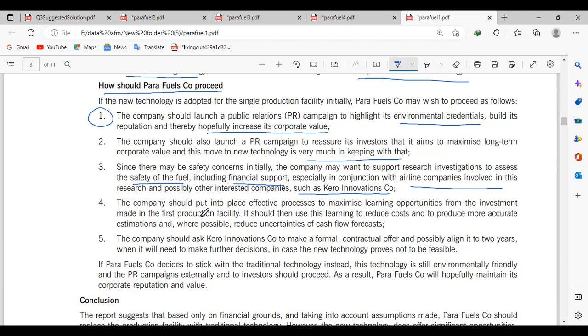The company should put in place effective processes to maximize learning opportunities from the investment made in the first production facility. It should use learning to reduce cost and to produce more accurate estimates where possible, reducing uncertainties of the cash flow forecast. The company should ask Care Innovations to make a formal contractual offer and possibly align in 2 years when it will need to make further decisions in case the new technology proves not to be feasible.